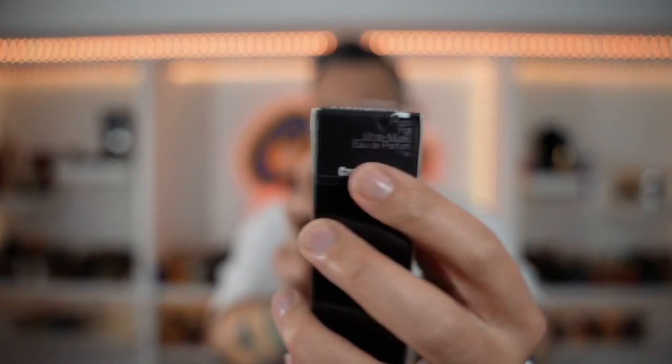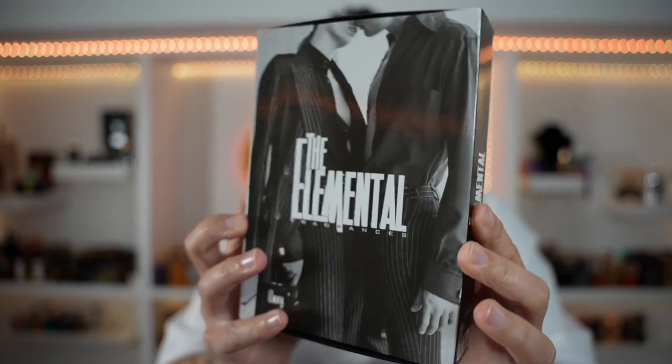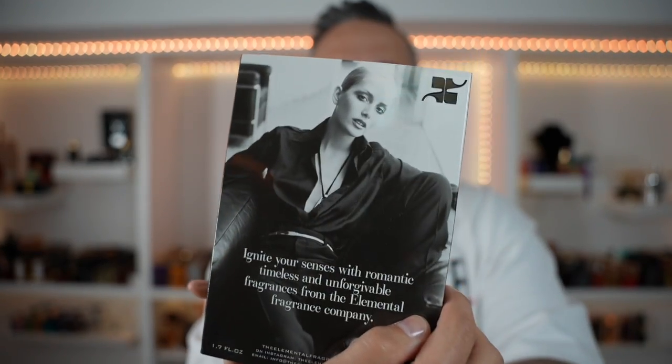Let's jump into the notes before I crack this open, because the notes are listed right over here. If these aren't Cubano notes, I don't know what is. I have high expectations for this fragrance because it has plum and fig, including white musk and other notes which are probably not listed here. So here's what the presentation looks like. Very clean, it has a classic zoot suit style vibe. It's got some shorty in the back. I don't know what it represents, but who really cares?